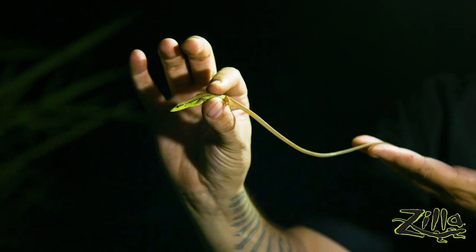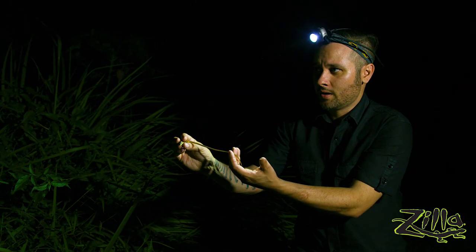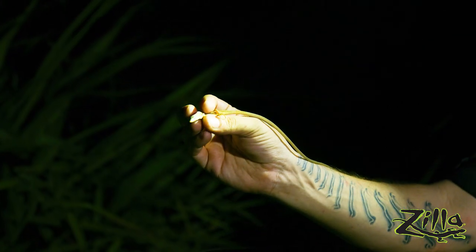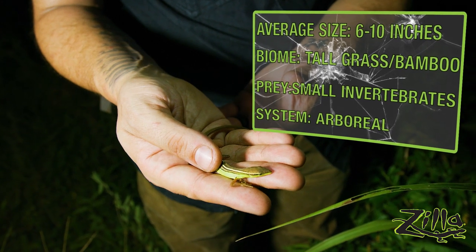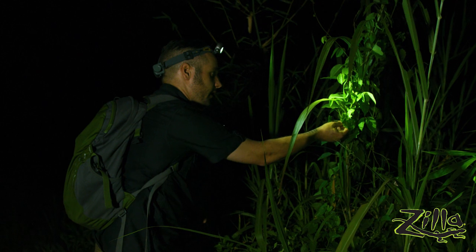I mean, look at this thing. They also use this long tail to grip onto things like my finger right now. Probably helps them when hanging out on blades of grass. Pretty neat little lizard. More tail than it is body. And they are probably a food source for our target species tonight, the Asian vine snake. All right, guy.